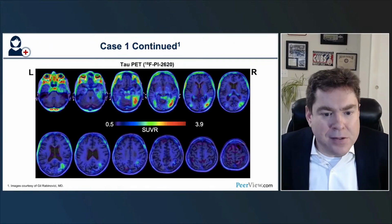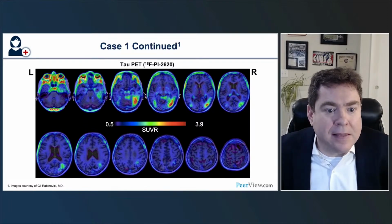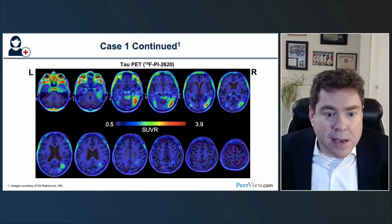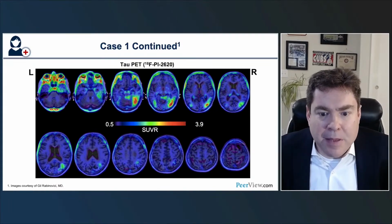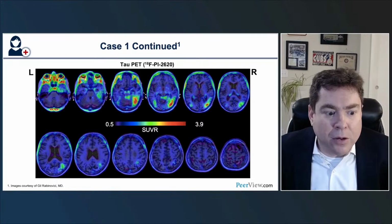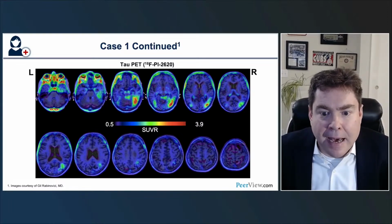This is a tau PET scan using an experimental radio tracer called PI 2620. So this should not be used for clinical purposes, but was obtained as part of a research study. And what you see here is that there is extension of tau PET signal into posterior lateral temporal cortex in both hemispheres, I would say, but particularly on the right. This is a neurologic orientation. And you can see some of that tau PET uptake also in the parietal cortex on the right in particular. And so this would be a patient with moderate neocortical uptake, meeting the criteria for elevated tau.